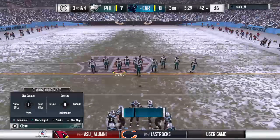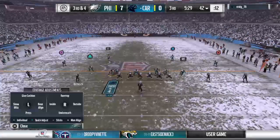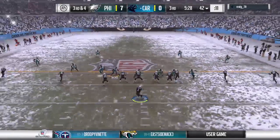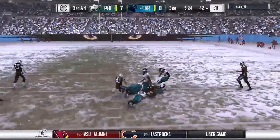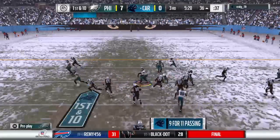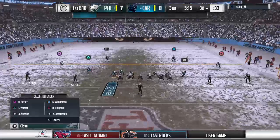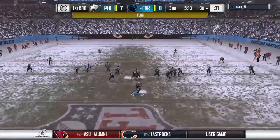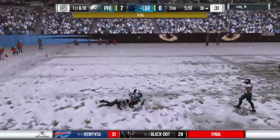So a second down incompletion now brings up third down. They come out 5 wide, 3 of them to the right side. Here's Newton. And he comes back with one complete. And he's taken down, but not before he gets this into enemy territory across the 40. And that's one of his advantages as a passer, with his height, setting back there in the pocket, firing it over the middle. He can really see everything clearly.